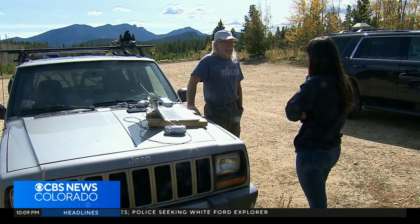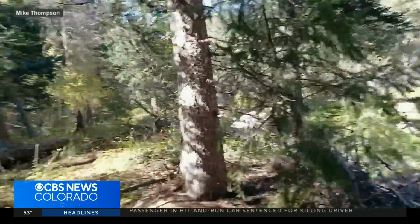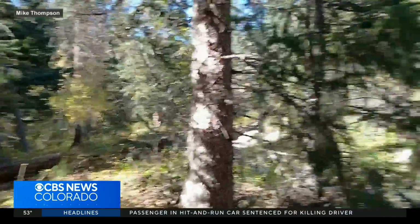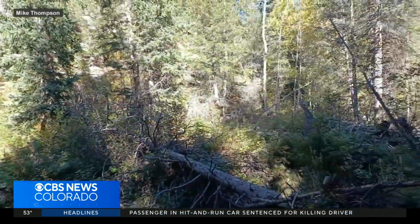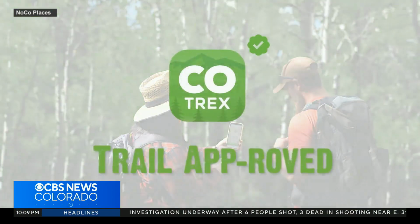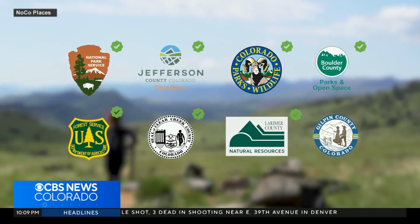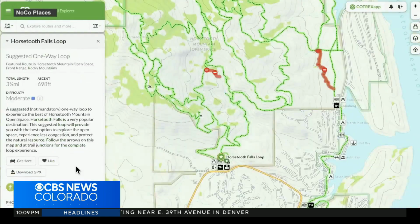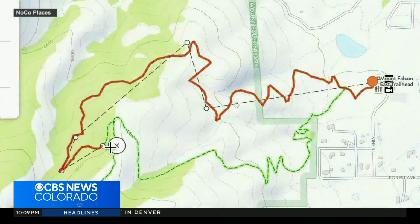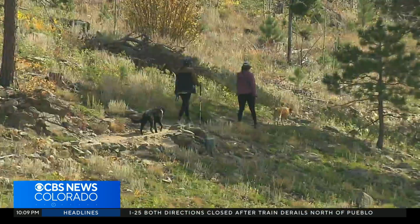And then I reached out to COTREX again. Shortly after, he got an email from Colorado Parks and Wildlife, the department running the app, that the trail would be removed, despite prior communication that changes would only come from an official source. Get your verified Colorado trail info from COTREX. CPW relies on land managers like the Forest Service, national parks, or individual counties for their trail information. Different from commercial apps that rely on crowdsourcing for information.